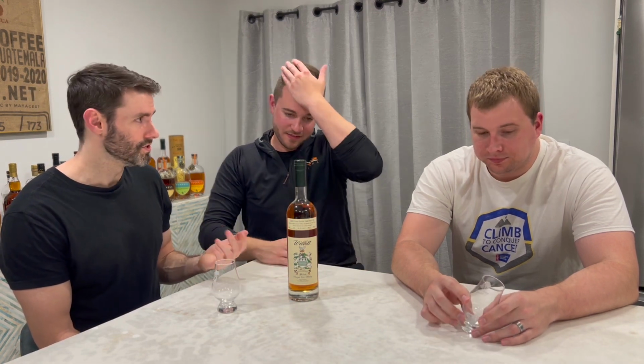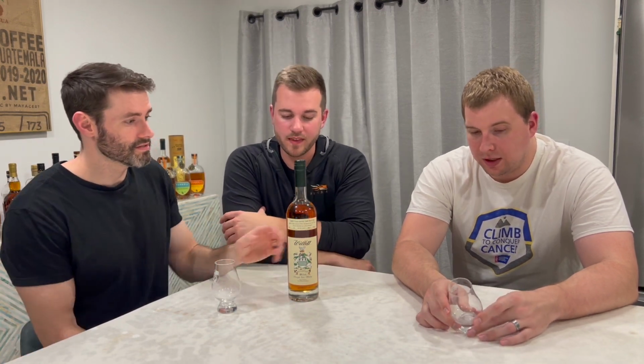It should be good. We have had this sitting on our shelves for a while now. Like a year. We haven't had a reason to drink it. We just haven't gotten around to it, I guess. Excited to try it. It's a Bardstown, Kentucky Willett Distillery. 110 proof, 4-year rye. There's really not much more to say about it.